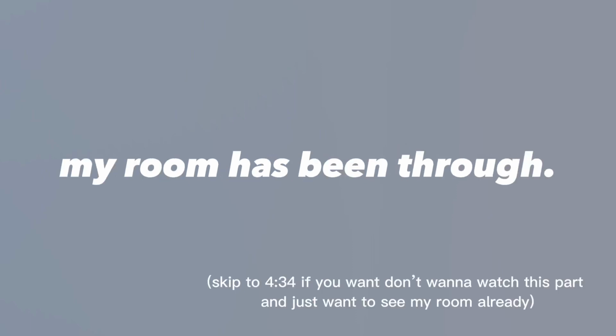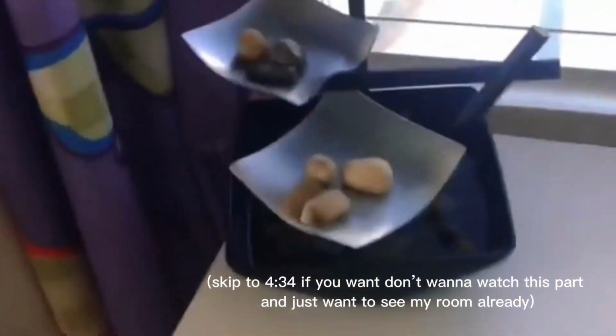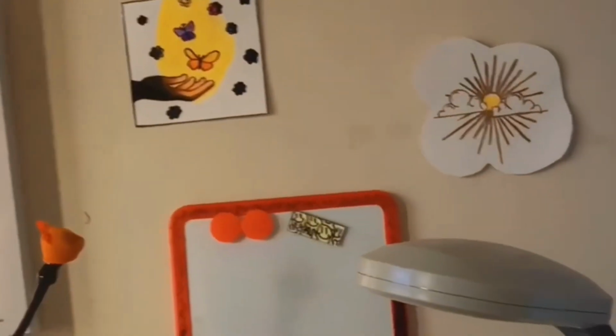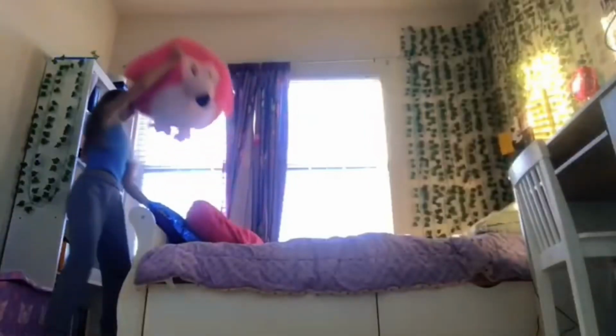Okay, pause for a second. I just realized how many phases my room has been through. It went from this. This was an earlier one when I was in my indie phase. I have to say, I really do miss my room getting a ton of sunlight because now my room is away from the sun. It's at the back of my house, so I never get any sunlight.